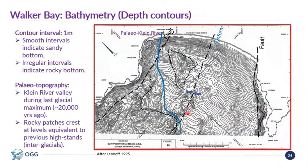So Walker Bay looks like this. This is a bathymetry map done some years ago of all the contours, the smooth contours like around here, and there, all around this area. Those indicate sandy bottom, and they know that because they've also done surveys, sampling. They drop these like a pipe down and collect sediment and pull it up. They can map that. And these rough areas, these are rocky outcrops, and these ones come to about 50 meters of surface. So these are a representation of rock that for some reason was harder and was planed off during one of the last glacial high stands.